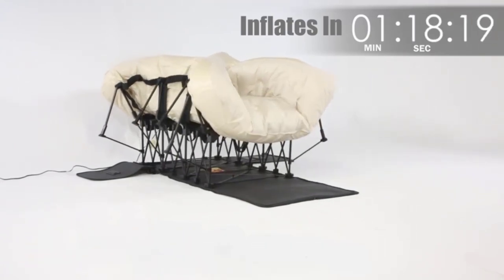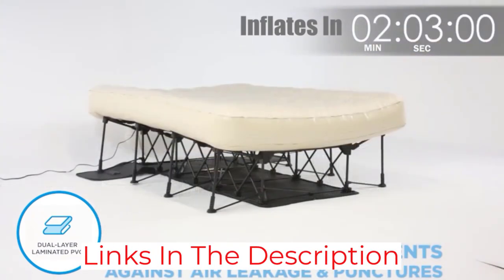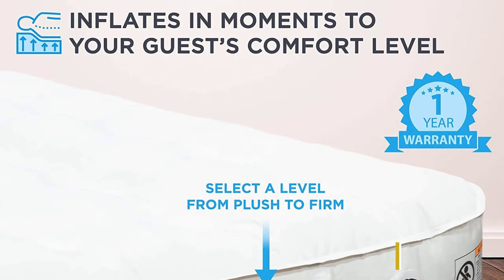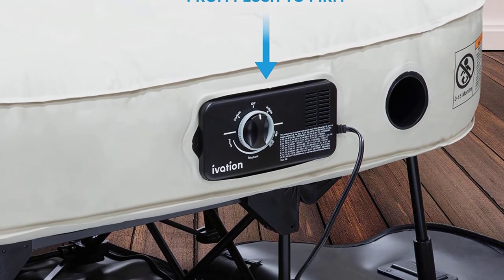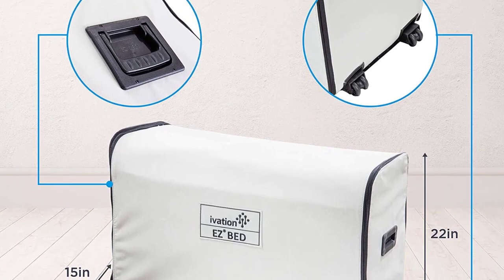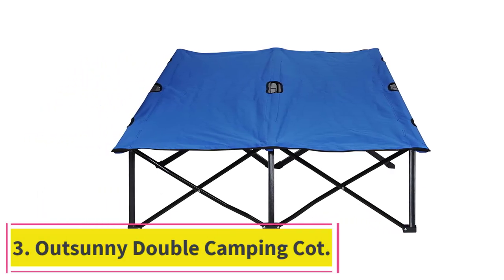The pump also features 3 different comfort settings, plush, medium, and firm, to help you find the perfect level of support. Plus, the Easy Bed Air Mattress comes with a convenient carrying bag so you can take it with you wherever you go. It comes with a carrying case so you can easily take it with you on your next camping trip or overnight guest. The Ivation Easy Bed Air Mattress is sure to provide a comfortable night's sleep wherever you go.